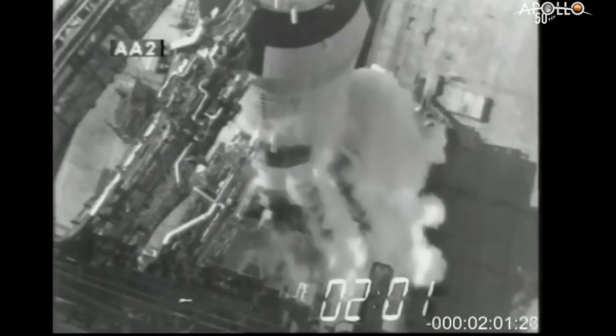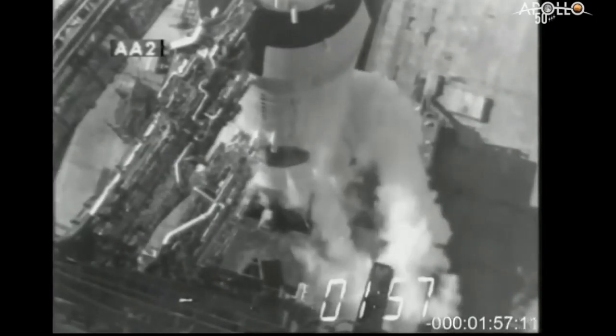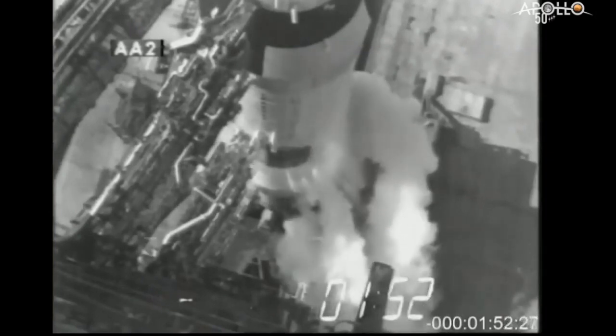2 minutes. Yes, and counting. The target, the Apollo 11 astronauts, the moon at liftoff will be at a distance of 218,096 miles away. We just passed the 2 minute mark in the countdown. T minus 1 minute, 54 seconds, and counting.